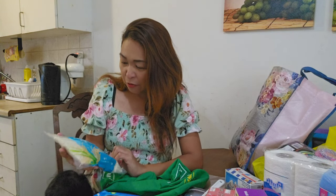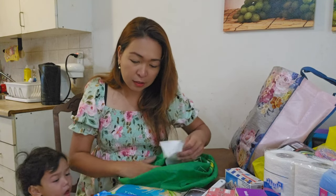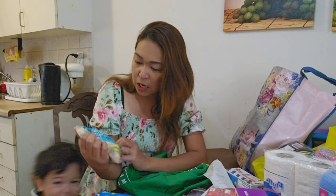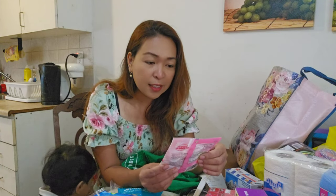And here, rice. Rice is life. For me and Jojo and Tony. This is not so expensive, guys, for this one. I think it's only $1 something. Let's see. Yeah, $1.75 only, guys, for the rice. Yeah, at Freshco, it's like $2 something. So this one is 1 kilogram for $1.75.